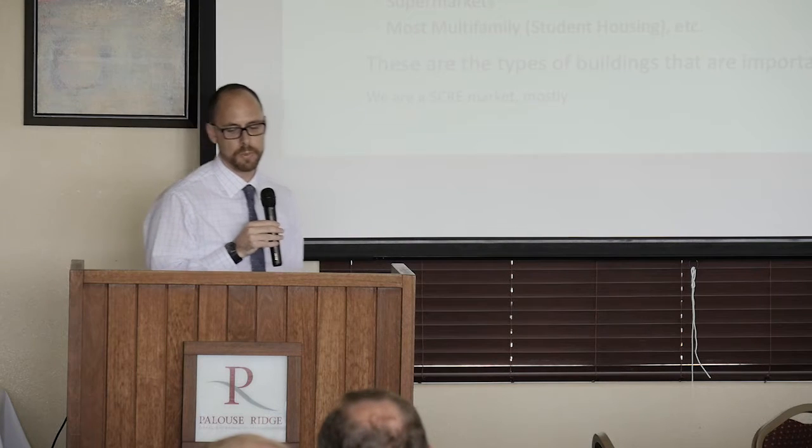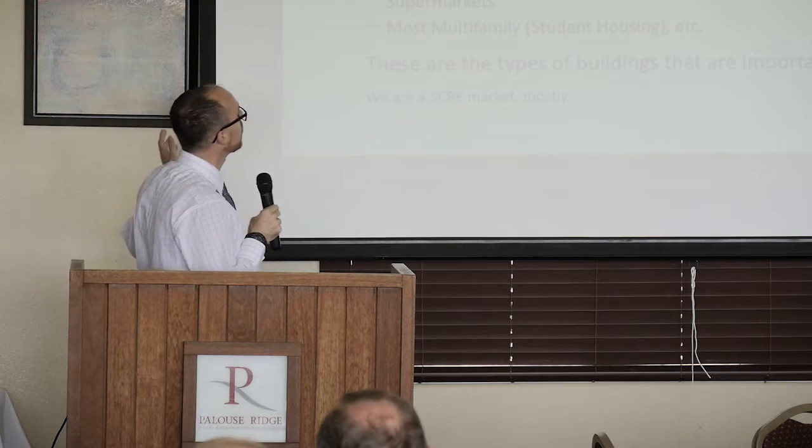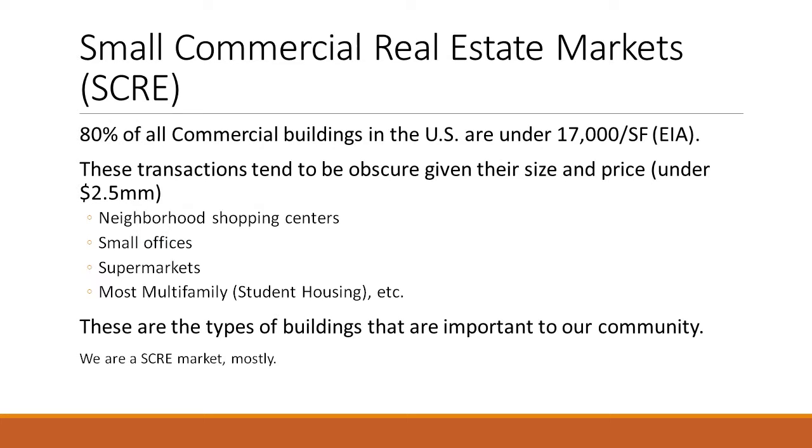So let's look at small commercial markets. 80% of all commercial buildings in the U.S. are under 17,000 square feet. And these transactions tend to be somewhat obscure because they're smaller, under $2.5 million, and they're not as socially relevant in the grand scheme of things.